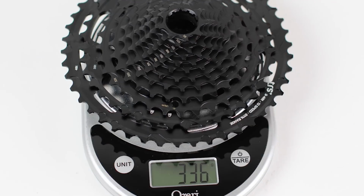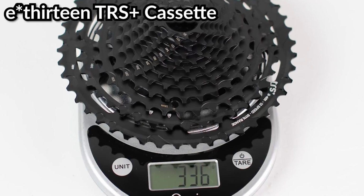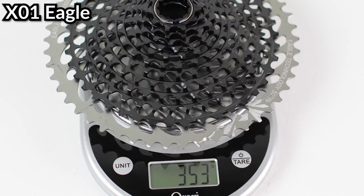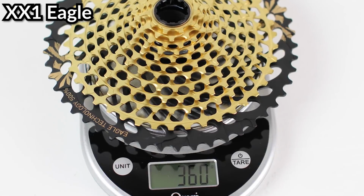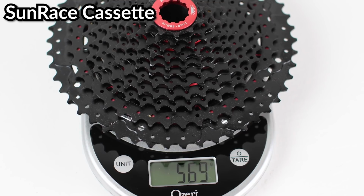The E13 cassette proves to be the lightest option in the market as of now, weighing in at 336 grams as opposed to SRAM's cassettes. NX weighs in at 615 grams, GX at 450, X01 at 353, and XX1 at 360. And we even decided to throw in the SunRace 12-speed cassette. That weighs in at 569 grams.